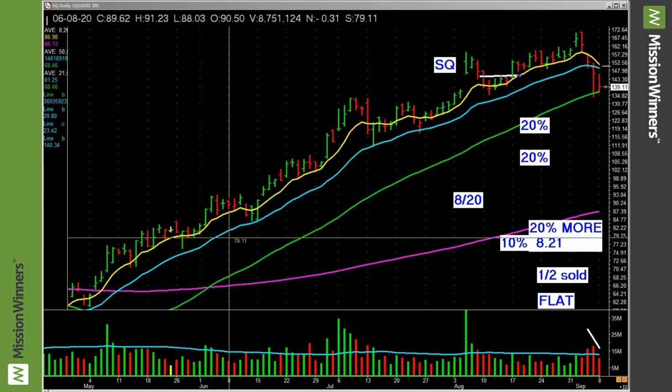Strategy to buy. Yeah, initially buy 10%. Yeah, you want to buy. There we go. Yes, you're going to buy 10% of Tesla.